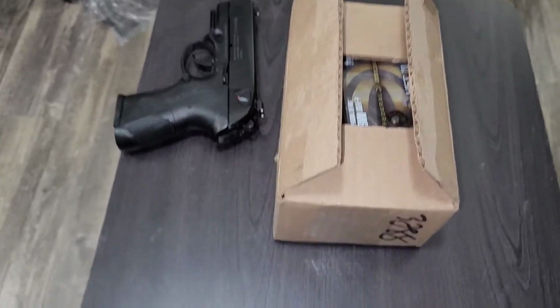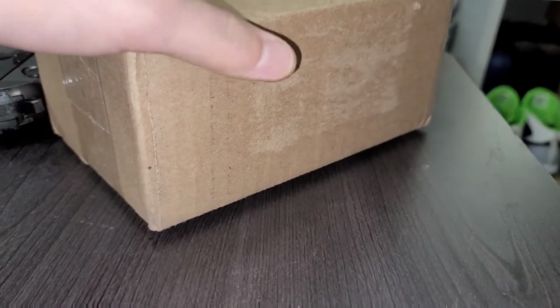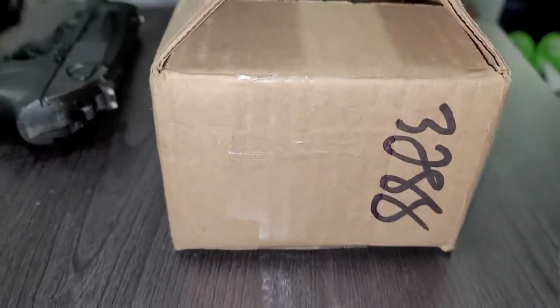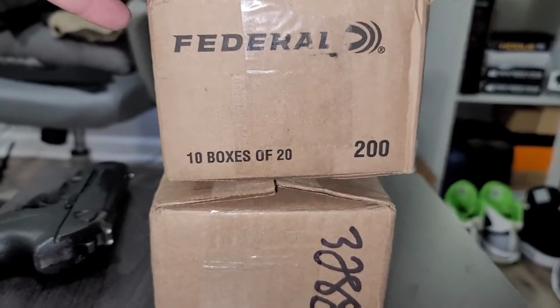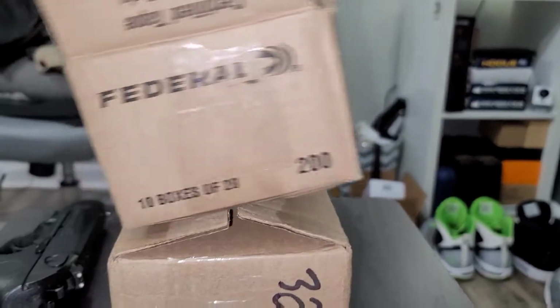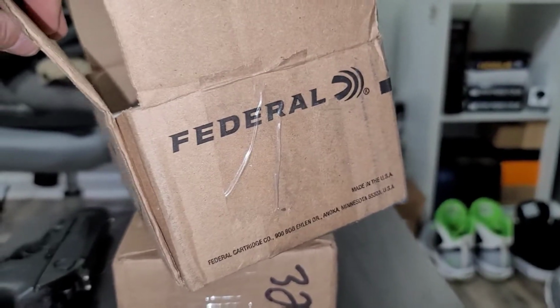And I'm going to start right off the bat. Let me show you the beautiful thing about this box. Notice how there is nothing on here. You would have no idea this is a box full of bullets, okay? And let me grab my old box, one sec. Okay, so you compare that to the first box they sent me, which was this box right here. And as you can tell, all around it, it says Federal, Federal, Federal, yada, yada, yada. So you clearly know that this is a box full of ammo.